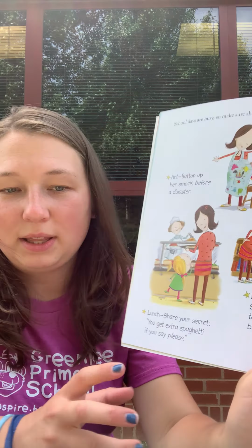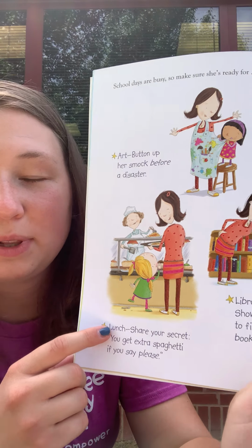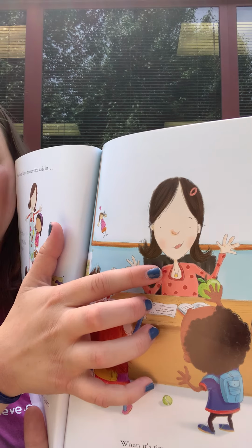At lunch, share your secret. You get extra spaghetti if you say please. So look, this little girl's showing her you get extra food if you say please to us lunch ladies. All these kids are helping her out so much. So in the beginning of the book, I know she was a little bit nervous, but look, she looks pretty happy now. I think she's so happy because all these kids are being so sweet and are helping her.